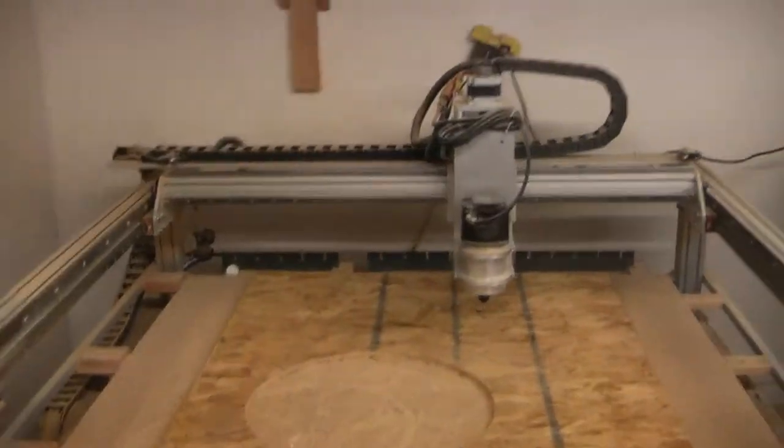A lot of spaciousness here. About the 200. My CNC, I guess you already got that, right? The CNC router.